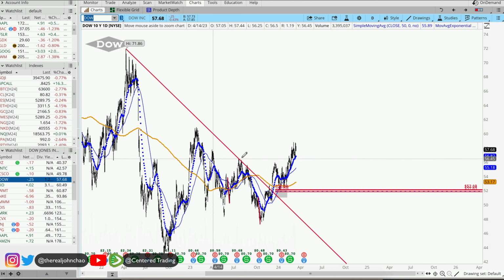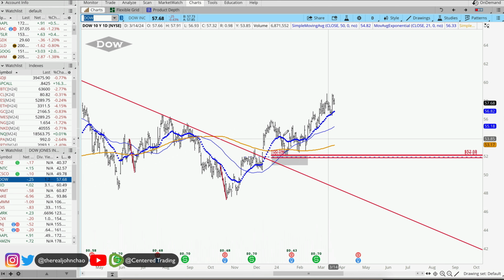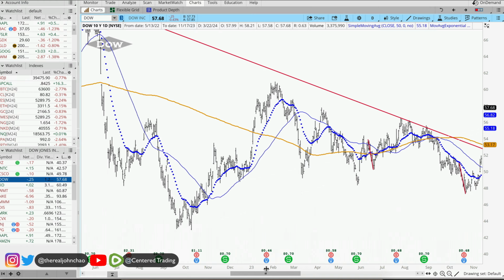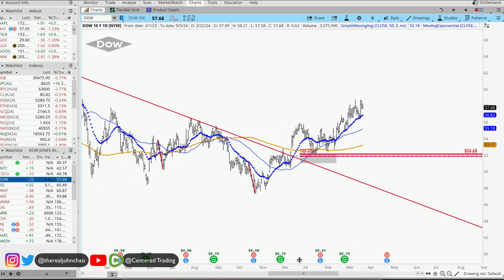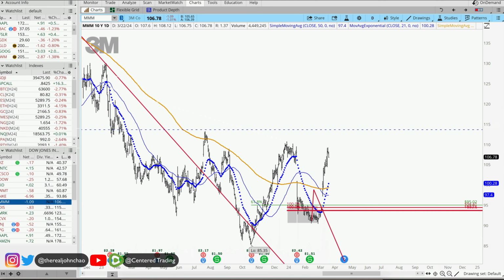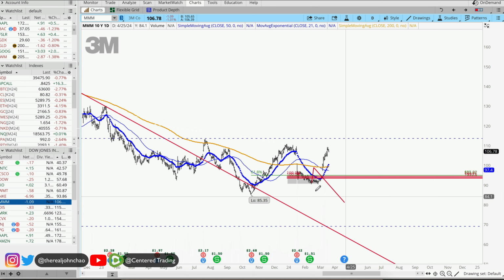Dow's already starting to take off. This is one exactly what I like to see. It was exhibiting weakness before, a series of lower highs and lower lows. Now it's going to start to gather up some strength, first in a smaller time frame. Taking a quick look at 3M. What I like about 3M is that it is exhibiting strength.